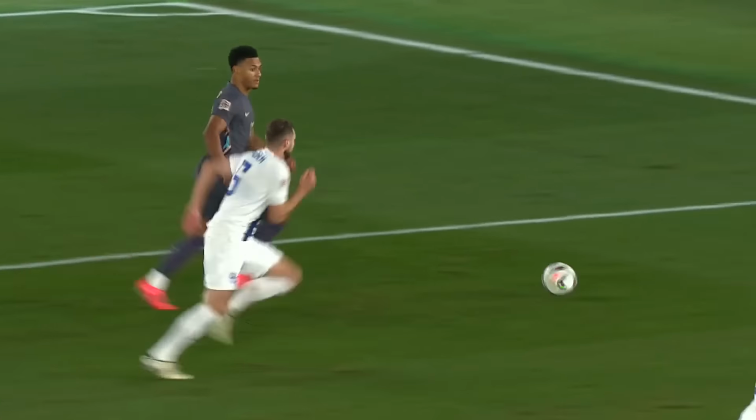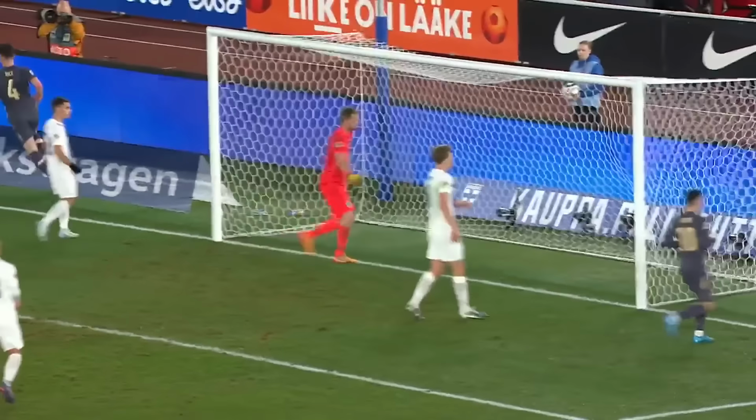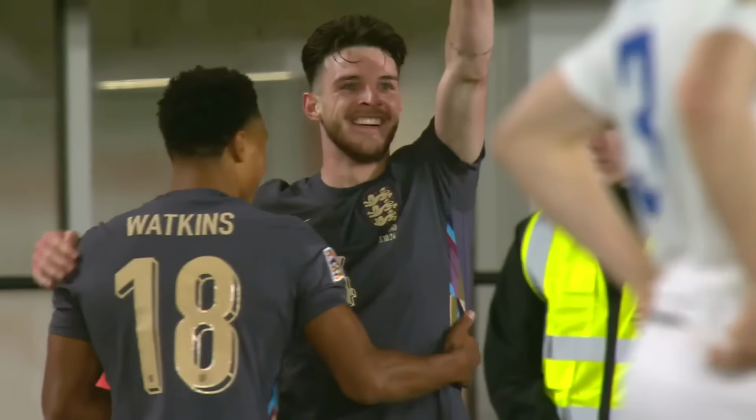And the run, just to keep going. He was not involved in it, Rice. He just kept running and running and ends up in the box. And it's a really good finish.